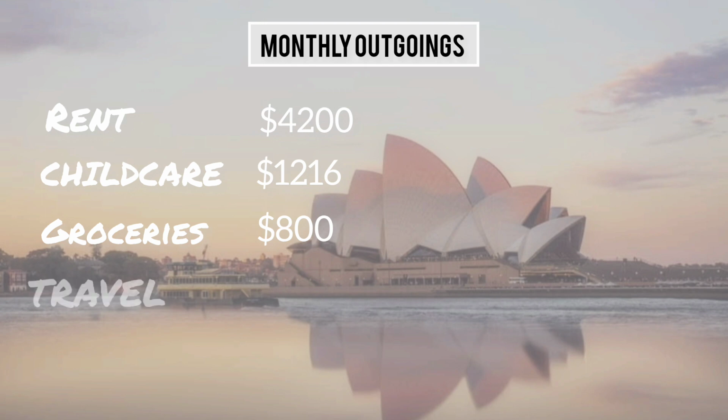Then we move on to travel. Now we have a budget of $300 per month for our travel. Now included in this is our $50 which Ewan spends each week on his travel to and from work with his Opal card.